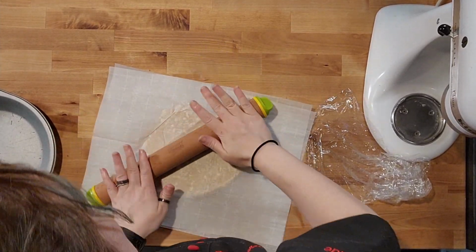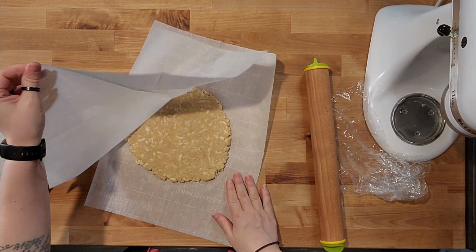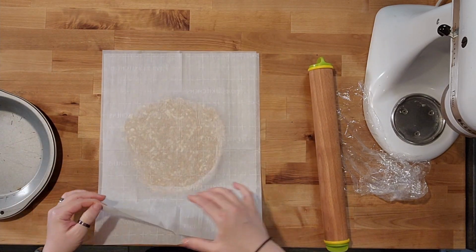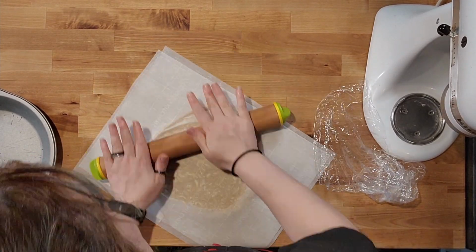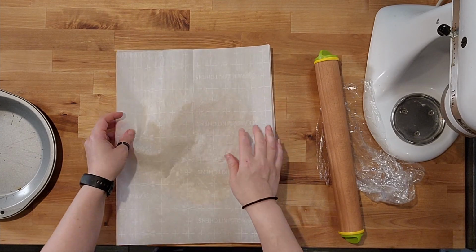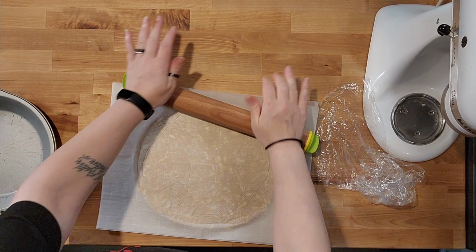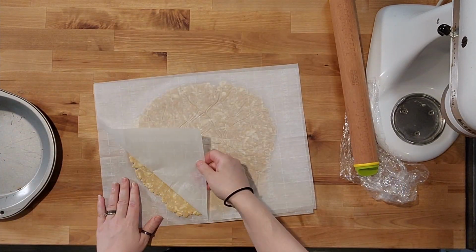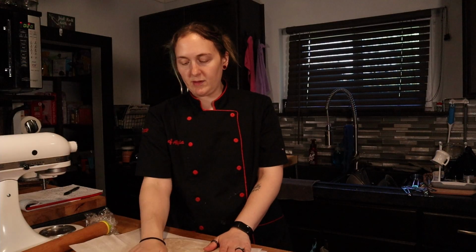Keep going around and you should get a circle every way. I always lift this up every once in a while and also flip it. And release it. And that's why we flip it, in case it's sticking. It's just about where we need it. It's a little bit thick over here, I can feel it. A little bit thinner over here.